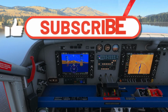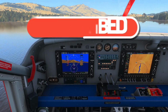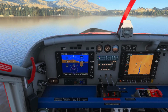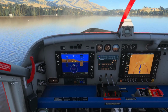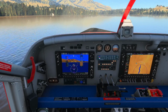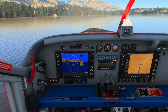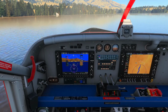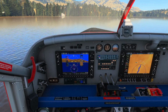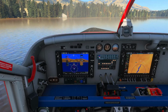Okay, let's go ahead. Oh yeah, that's much better. That was cool. That's it. That's neat. That adds some much needed features to the water landing in Flight Simulator. So this also carries on if you... I need to turn the rudder on.